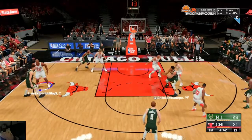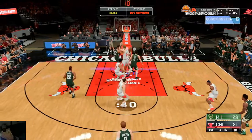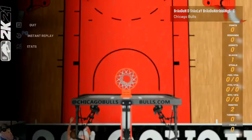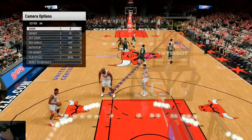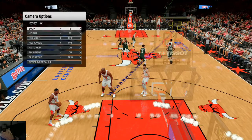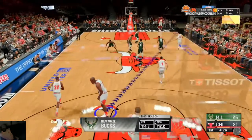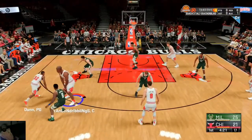Passes it to Antetokounmpo. Lopez inside, a second chance effort. Got a piece of it. Tries yet again, and Antetokounmpo lays it up and in. Four-point Bucks lead, and that's 10 straight points in the paint. The defense, nowhere to be found.